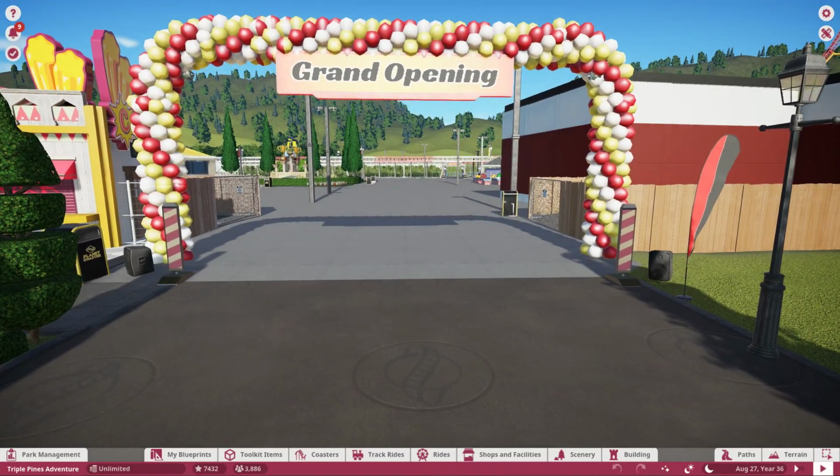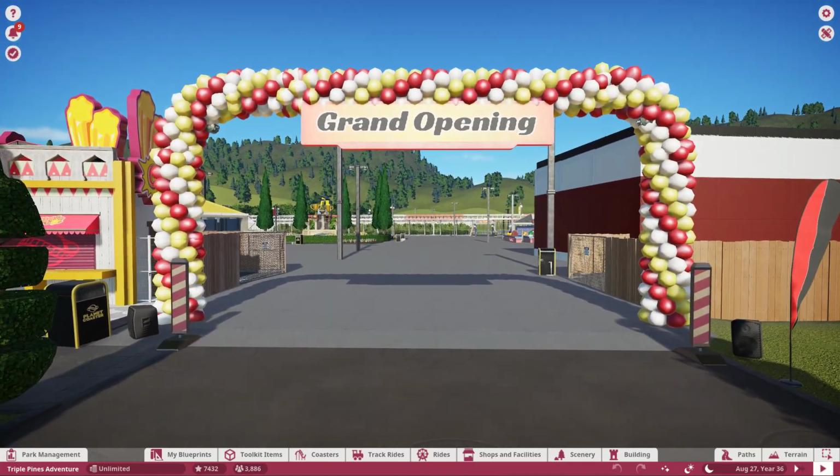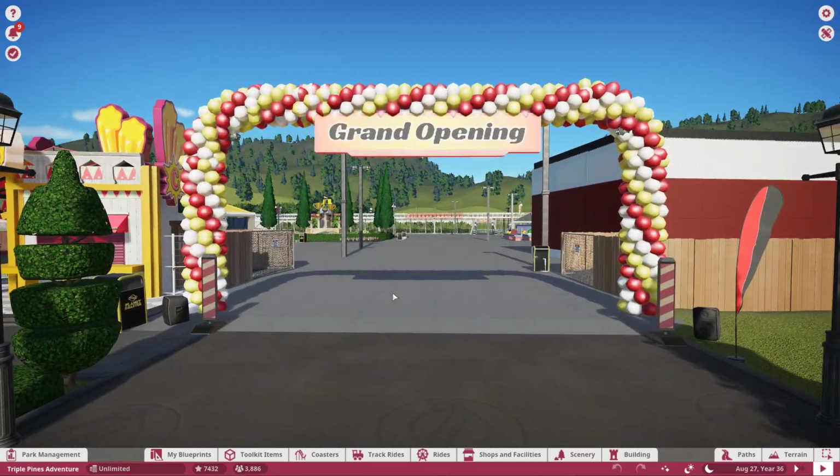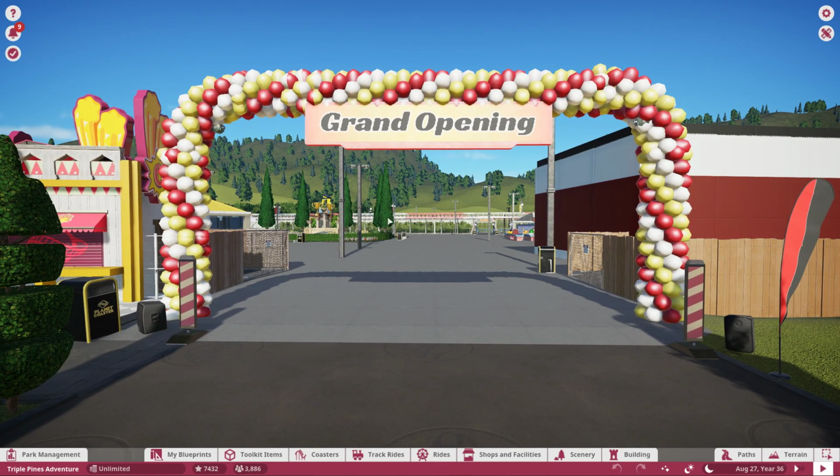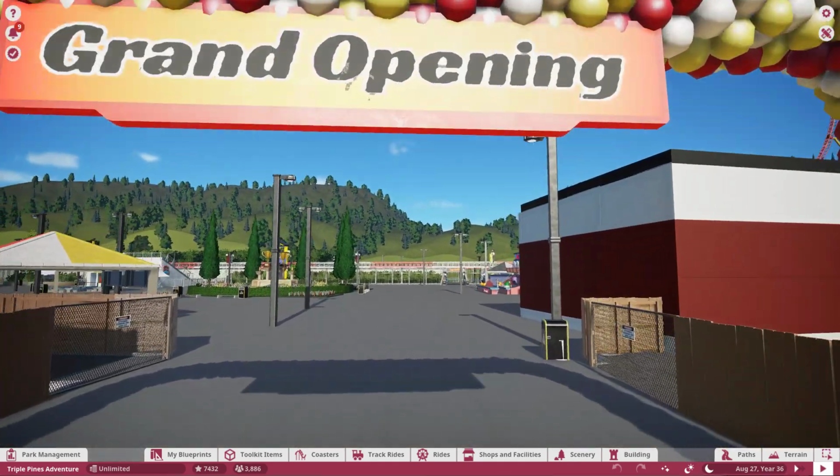Yes, we still have the grand opening sign, even though it has been open for a while. This still is the first season that it's open. So later on, we'll probably just change the name to this new plaza area.